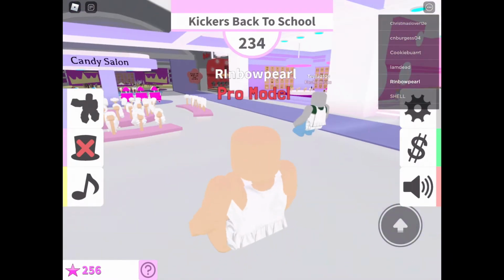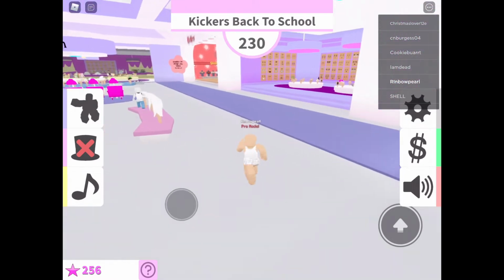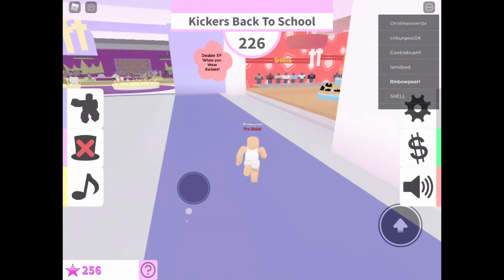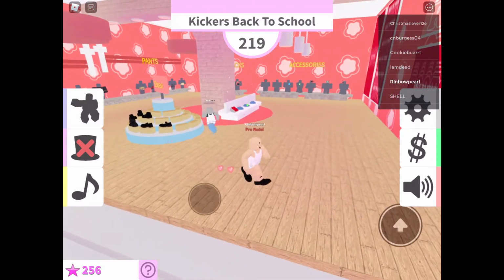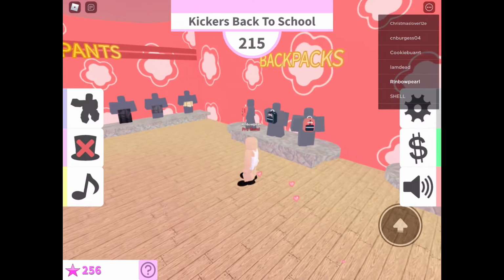Oh yeah, and let me get up. And now let's go. Today's one is Kickers Back to School. So first I'm going to go to the Kickers Back to School section. I'm going to get these heart shoes because when you run, the hearts come out, see? But now I'm going to choose my backpack.